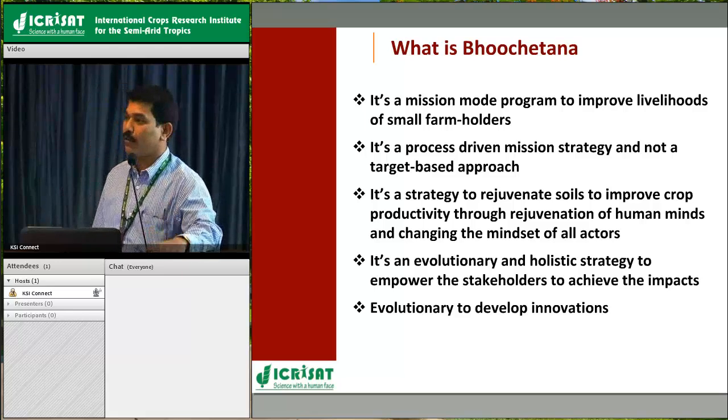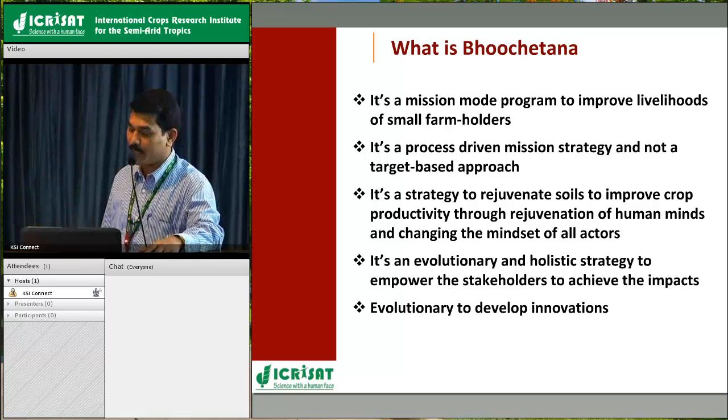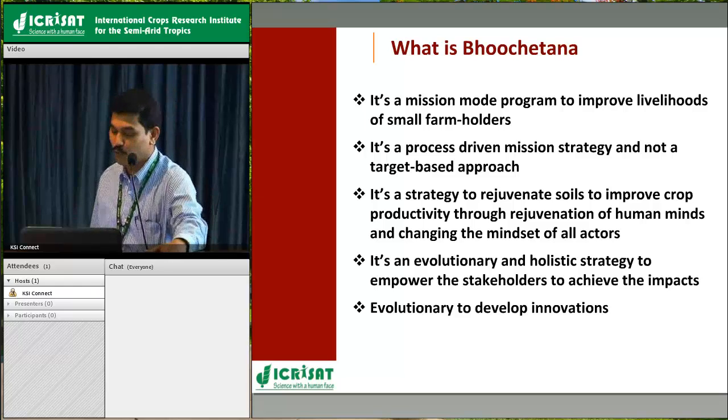Basically, we have taken the soil as an entry point activity, because when you are targeting productivity enhancement, you have to first handle the soil actually. Soil is the major component. So when you give the right kind of information and knowledge to the farmers, definitely they will come forward to take different initiatives, demonstrations, or approaches to enhance their productivity. Therefore, we have taken rejuvenating the soils to improve crop productivity through rejuvenation of human minds.